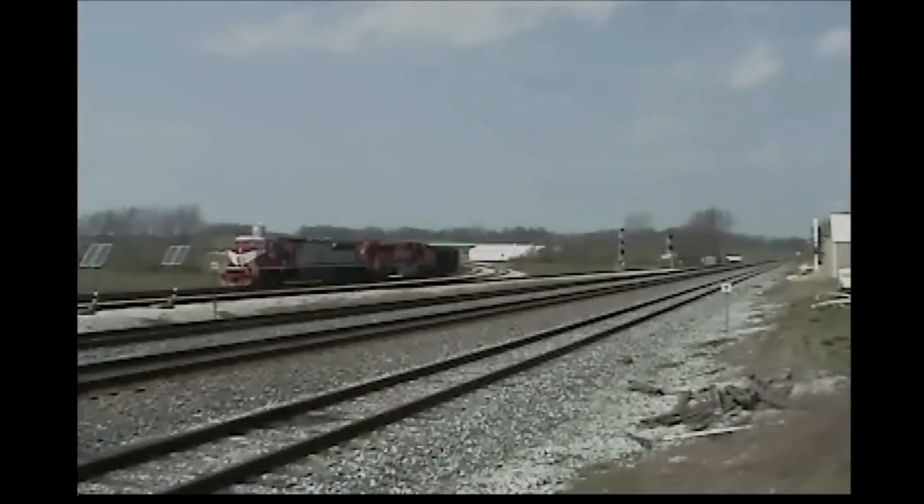With the southbound approaching, I took a great opportunity to set up for an interesting meet between V583 and the southbound.